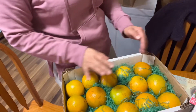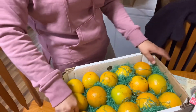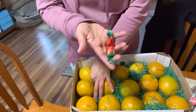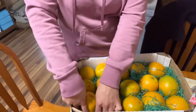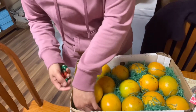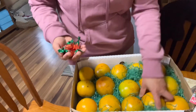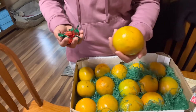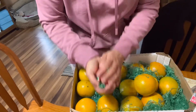1 2 3 4 5, 15 oranges. Then, meron siyang mga candies. Ito, paborito ni Fiona, ang mga candies. So, meron siyang 7 candies.